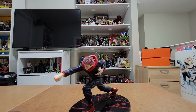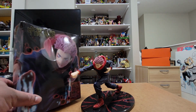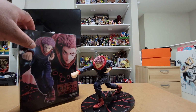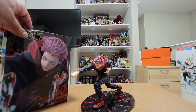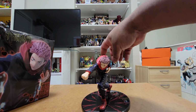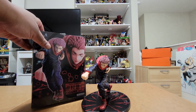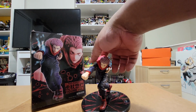This one I actually opened up because the box arrived completely damaged. You could probably guess where I ordered this online. It was completely busted up, so I just wanted to open it to make sure the figure was okay. This is Itadori, and this is just a plastic, non-articulated statue kind of thing.